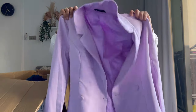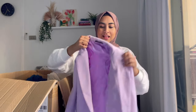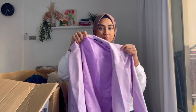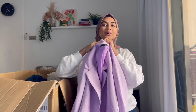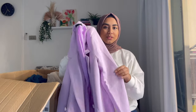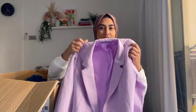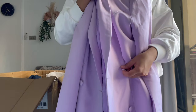So the second blazer is this purple one. It's actually lavender. I love this color. It's in a size medium. I should have bought a size large, but I'm planning on losing weight, so it fits me exact. Like, it fits perfect. It should have been a little bit loose. The sleeves are a bit tight, but I love the color and I love the material. It's really soft.